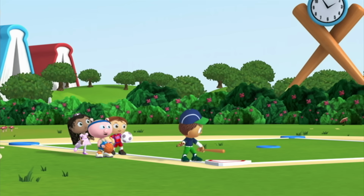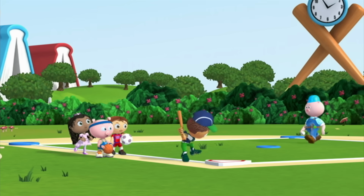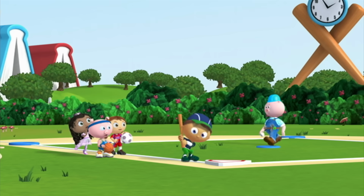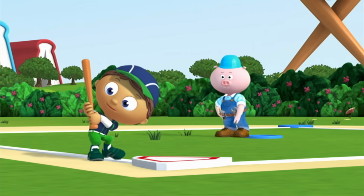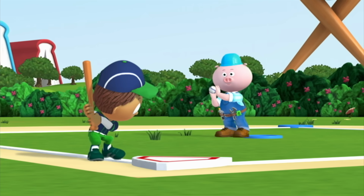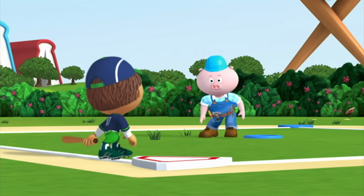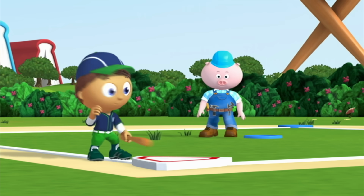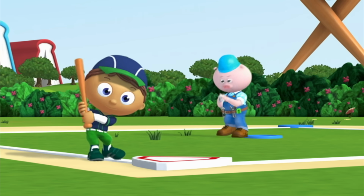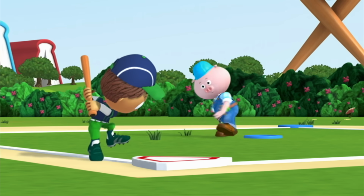Okay, guys, got it. Time for me to practice playing baseball so I can get better. You can do it, Whyatt! Okay, Whyatt, hang on to the bat, watch the ball, and then step into my swing. Oh, I missed. I guess I need more practice. Okay, I'm ready to try again. Hang on to the bat, watch the ball, then step into my swing.